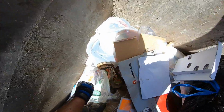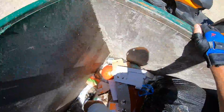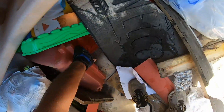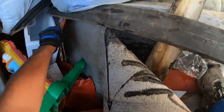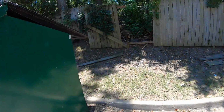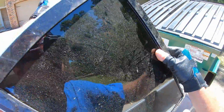See anymore. Box. Nasty old mattress down there, filthy. Well, if they fell out, they should have been there somewhere, I think. That another person pulling in. Boy, time to get out of here. See what I mean though? Get it and go is my motto.